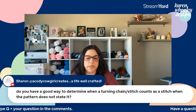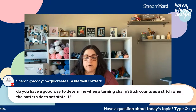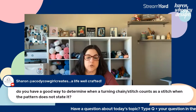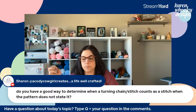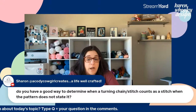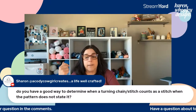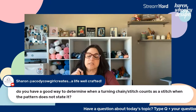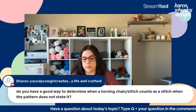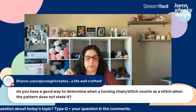If I say double crochet in the first stitch, even if I didn't put it on my pattern, I would tell you to assume that the turning chain does not count as a stitch. That's something I do, but I always put it in there, whether or not it counts. But if they say double crochet in the next stitch, that means to skip the first stitch, and the turning chain counts as the first stitch.